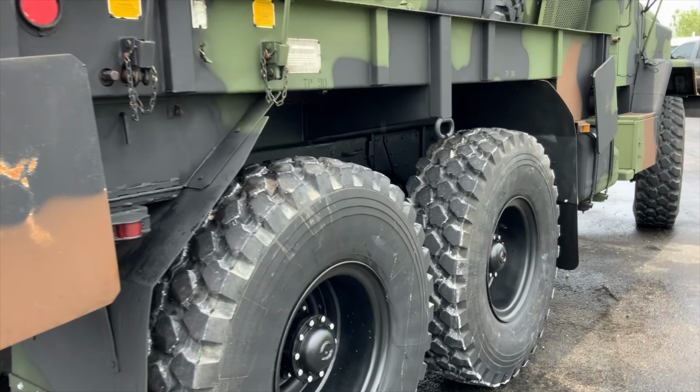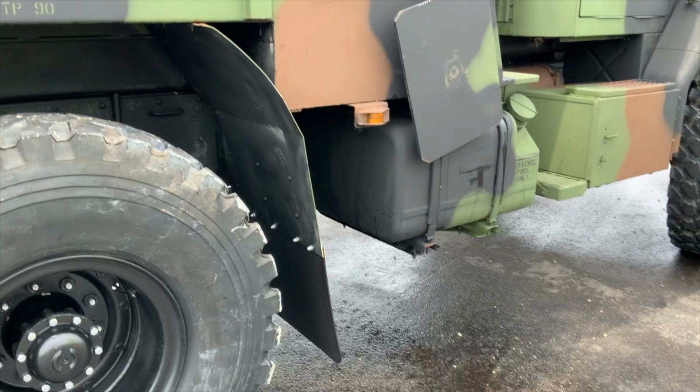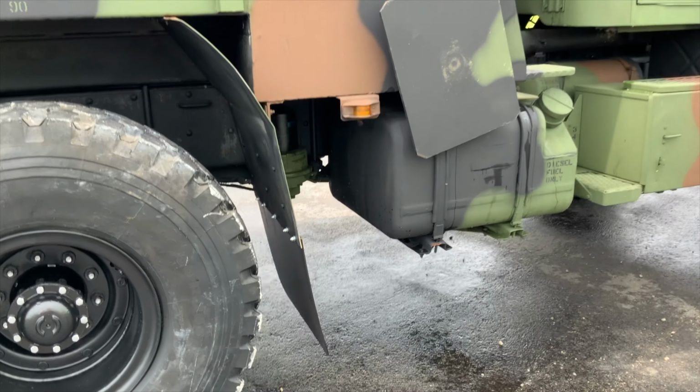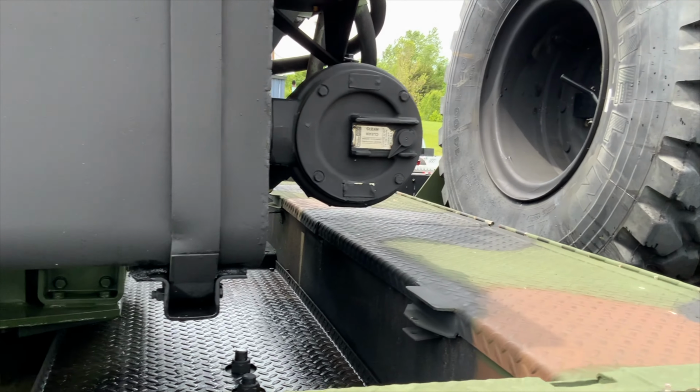This truck has dual fuel tanks as well. They're 58-gallon tanks. I believe they're 55 or 58-gallon tanks. Air dryer's located right there on the side. The spare tire mounts up behind the cab. A little bit different style mount than a cargo truck.